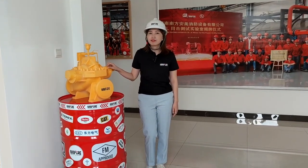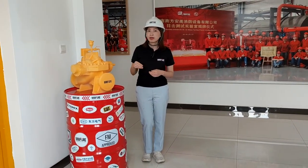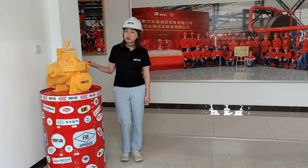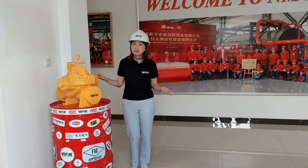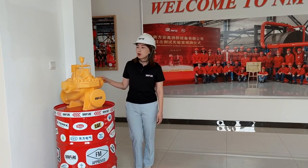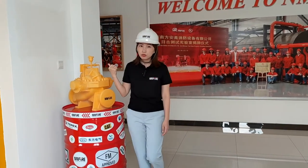As you can see, we have a very big range of pumps and many different kinds of products. We are using a very new 3D design, and we can also use the 3D design to make the 3D patterns. This new technology is very advanced, so we use it to design a very new product in maybe 1 or 2 months. With the old design methods, you might need 1 or 2 years to make a new model. So with new technology, NM Fire is able to make better quality products. Let's go to the showroom.